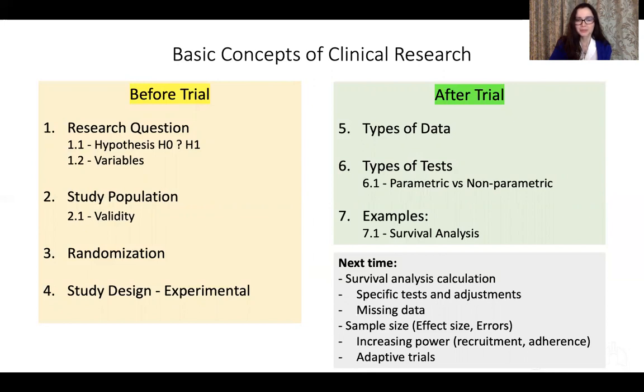And subsequently, we will have a glance of the after-trial processes, including analyzing data, the types of tests to be applied, depending on the type of information you collected, and we will also have one example of what we can do in terms of survival analysis. Next time when we speak again, I hope to give you more information and to have the opportunity of discussing about survival analysis calculation, which is another amazing lecture from PPCR.